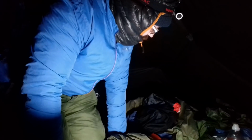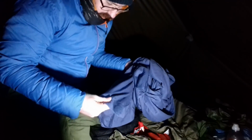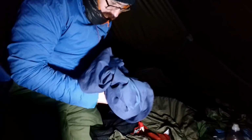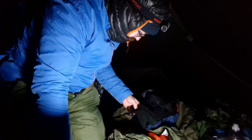It stops your sleeping bag from getting damp and condensation on it and stuff, and I was really pleased with it. And then this sleeping bag liner, I got this really cheap from Go Outdoors. It was on offer. I think it's silk. I don't think it's a heavy cotton. I'm pretty sure it's silk, and they usually cost a lot more.